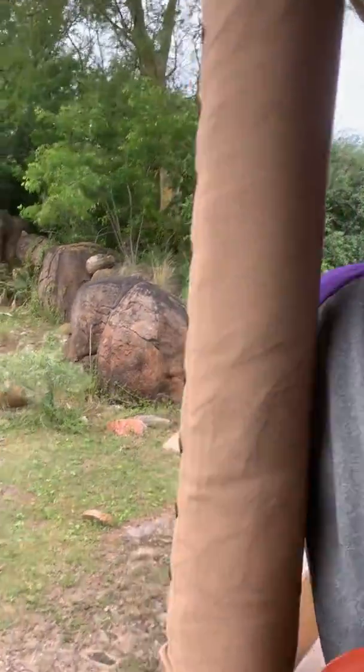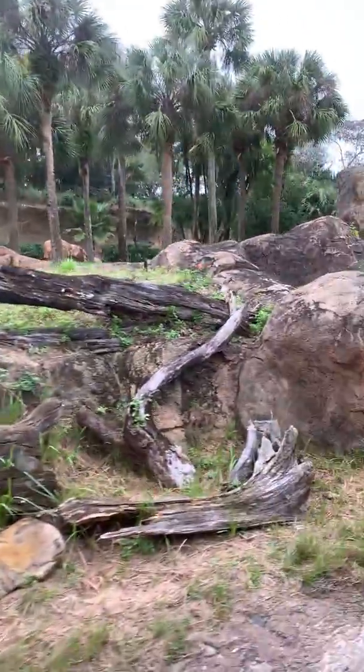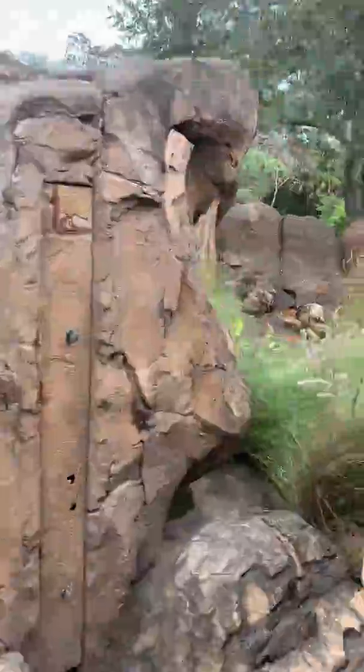There's a watering hole up ahead I'd like to check out. So we're going to see if there's any activity or signs of activity. See if our luck holds out. We've been doing good so far. Oh, and I can see an elephant right up ahead. You can see it through the brush, so we're going to have to roll up to it.